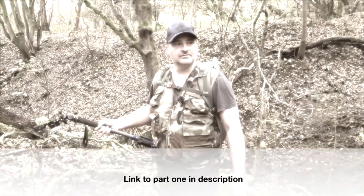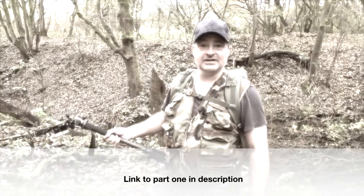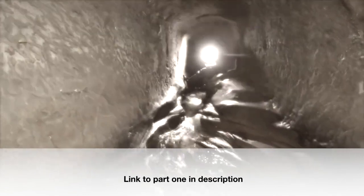Things are marrying up. We want to try and get into that cave system now, hoping there's not a great deal of water in it. Water, too deep. You look.